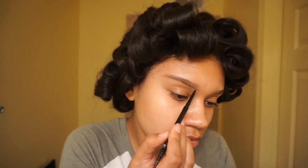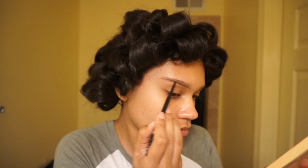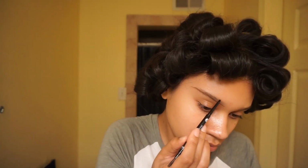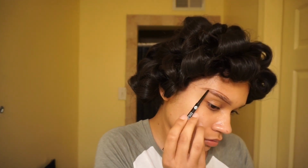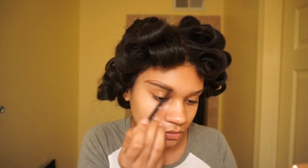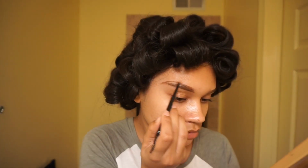But we're gonna start out by just filling in our brow. I got this brow pencil from the beauty supply store. It was like $4.99 and I love it. It's so natural. It works just like my brow pencils from MAC. And it even has a spoolie at the end, so that's a big bonus. So just go ahead and outline your brow and then we're gonna fill it in. Real simple, quick and easy. I love this.